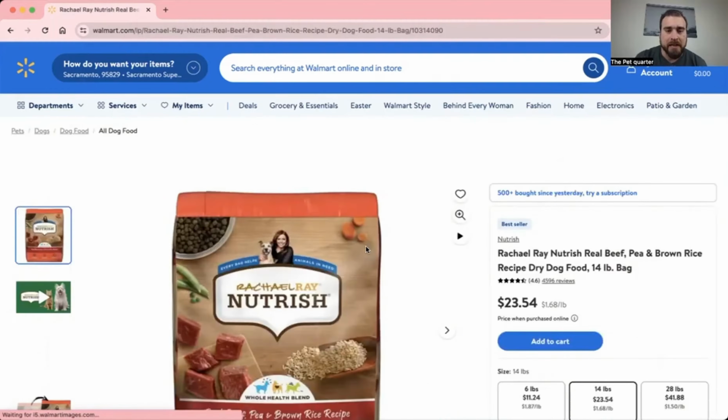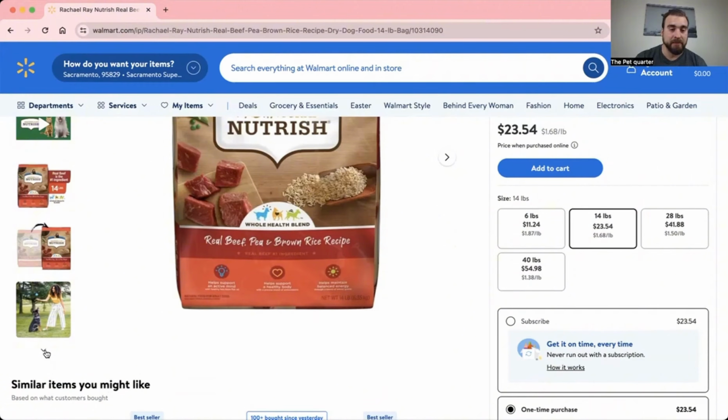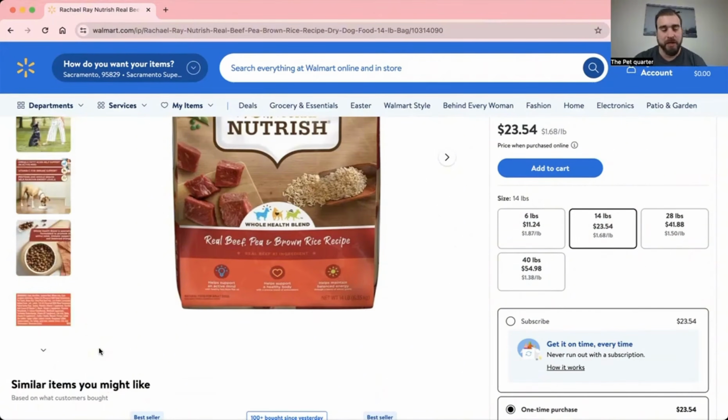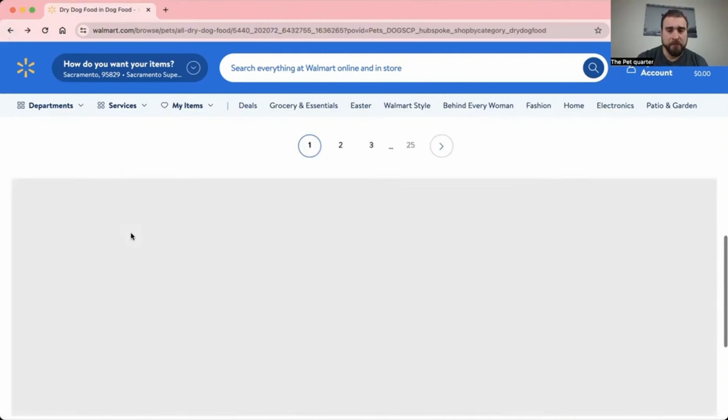Let's look at Rachael Ray. We have the Nutrish real beef and brown rice recipe. Brown rice can be tricky, because if it's 1, 2, 3% of the recipe, it could be okay. But if it's like half the bag, I'm not a massive fan. Let's look at the ingredients. Beef and beef meal. Yes, okay, I like beef and beef meal as the first ingredients. I always welcome those. But then we get into soybean meal, whole corn, grain sorghum, dried peas, chicken fat. At least on this occasion, we know the fat is coming from chicken. Pea starch, brown rice, plain beet pulp, corn protein concentrate, natural flavors. Again, this is a very subpar sort of dog food, and this is not something I would like for my own dog.